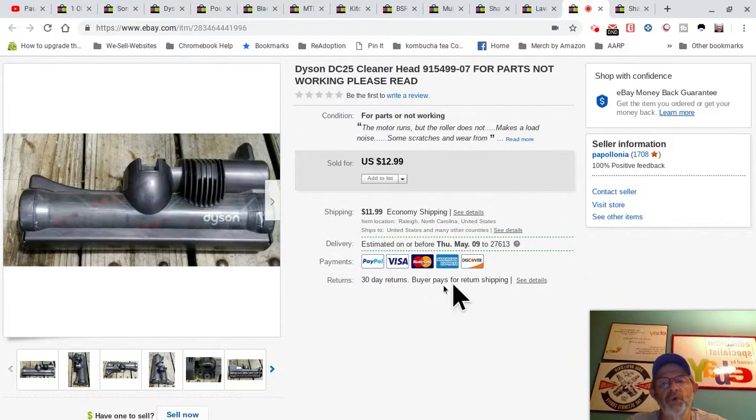Dyson vacuum cleaner. The motor works. This head was jammed. I think it got wet. The whole unit got like a foot of water in it. It was pretty gross. So I made sure I stated that. For parts, not working, please read. Motor runs, but rollers do not. Makes a loud noise. It goes wee when it runs, and the rollers do not roll.